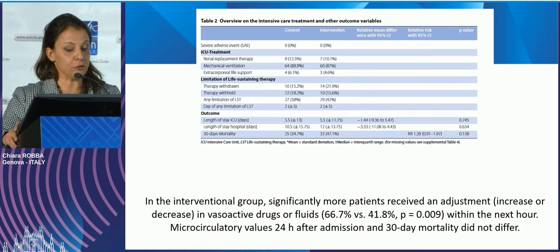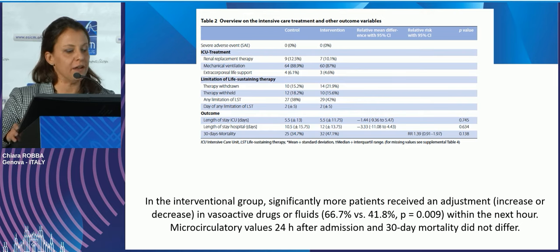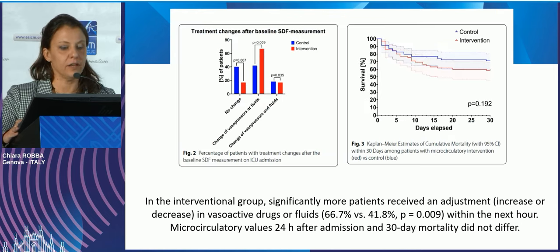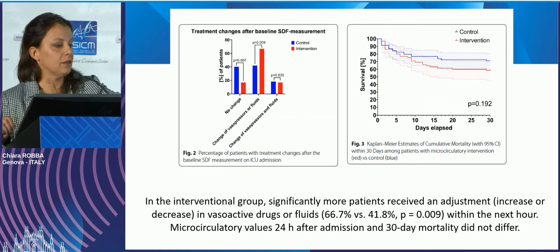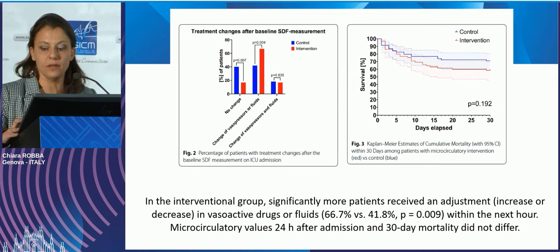And unfortunately, no difference between the two groups was found in terms of 30-day mortality. But in the interventional group, more patients received an adjustment, either an increase or a decrease, in the use of vasoactive drugs and fluid. And this is the representation of a Kaplan-Meier regarding the mortality. You see there is no difference, but as you can see on your left side, there is some difference in the use of vasopressors and fluids.